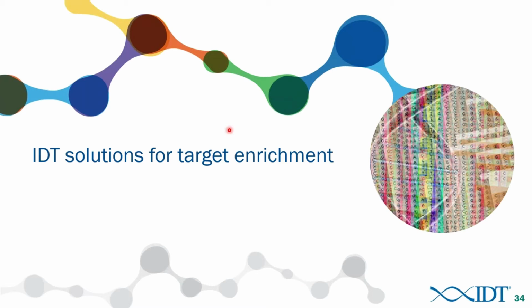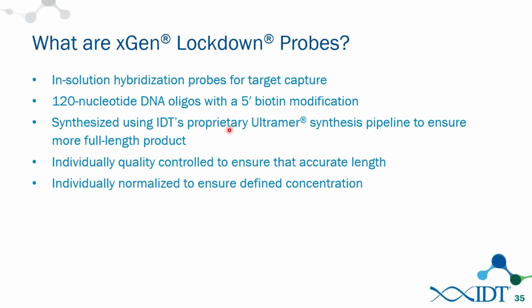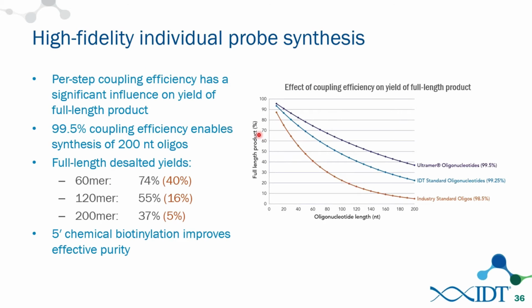So the solutions we would have for target enrichment, and as I mentioned, the building blocks for all our panels, would be our xGen Lockdown probe. So these are 120 mer DNA oligos with a 5' biotinylation, and these have been synthesized with IDT's proprietary Ultramer synthesis pipeline. This ensures a high percentage of full-length product. And here, this explains the Ultramer synthesis pipeline.